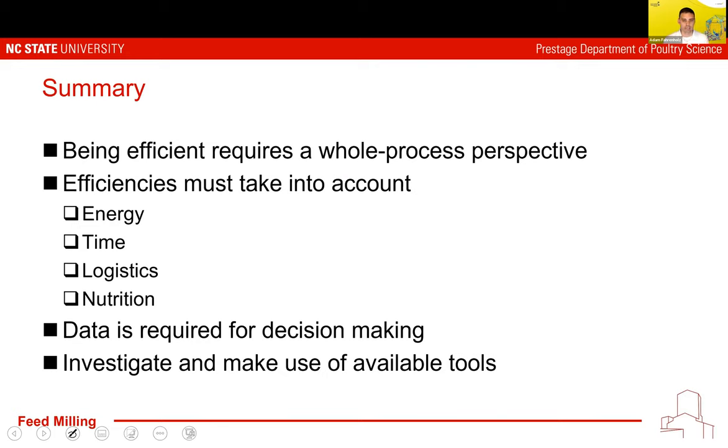And then we need to investigate and make use of available tools. That's technologies for moving things through. And it's tools like additives that can help with pelleting aids and surfactants and things like that. It's making sure that you know how to analyze your pellet dies and whether or not they are at the end of their reasonable life. It's being able to collect that energy consumption and put all that into a statistical program and say, hey, is this actually making a difference to me?